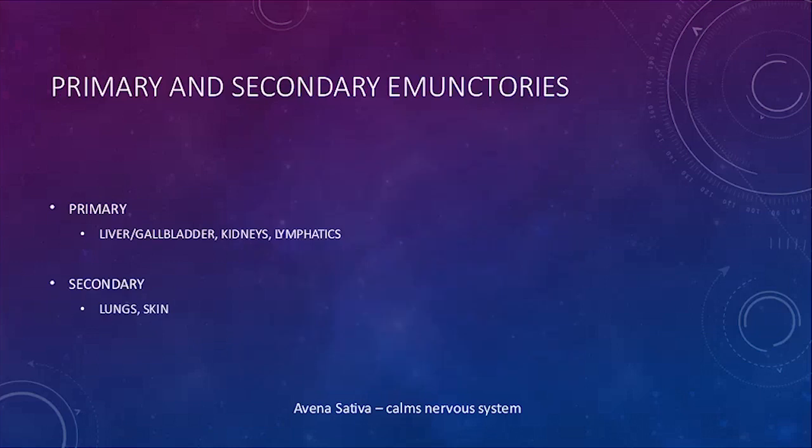Now, we have these different emunctories, and what these are is the detoxification pathways. And we've got to make sure that our emunctories are working well in order to open up and move those toxins out of the body. So we have primary emunctories and secondary emunctories. How it works is that we actually have to work on improving the function of the primary emunctories, and then we move on to the secondary emunctories. The primary ones are the liver, gallbladder, the kidneys, the lymphatic system, and then the secondary ones are the lungs and the skin.